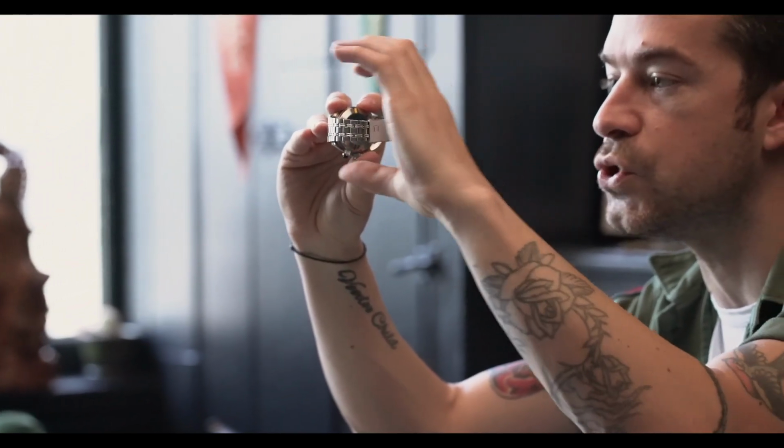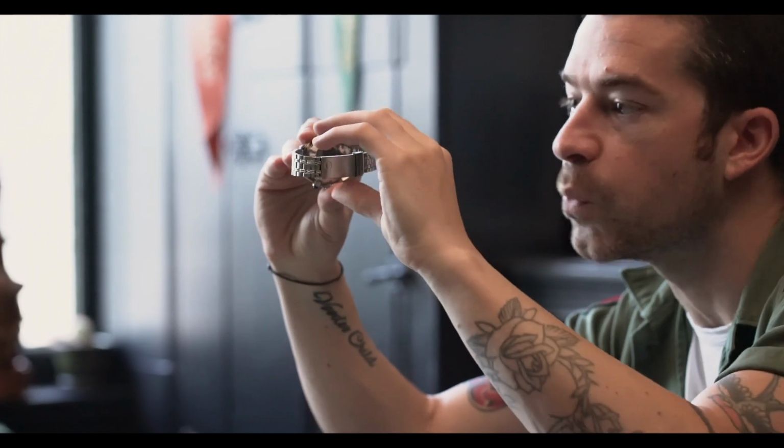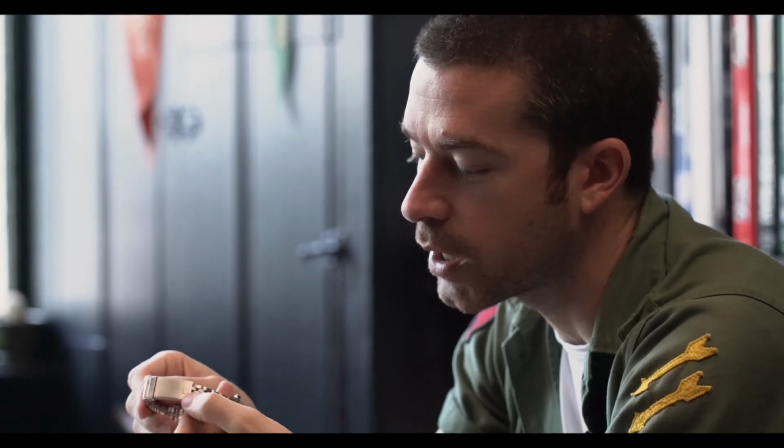Normally these bracelets, just due to their construction, can get loose if they've been worn over time. And the other thing that's cool is we've got a flip lock clasp. I love this U logo on the inside of the clasp. The whole thing is just awesome.